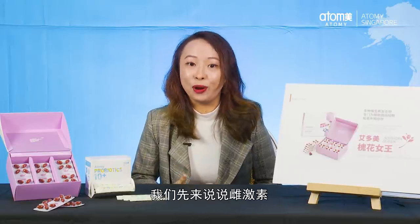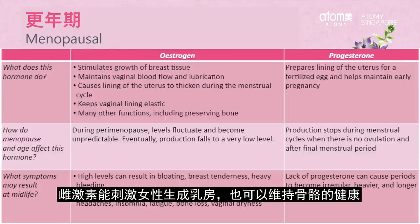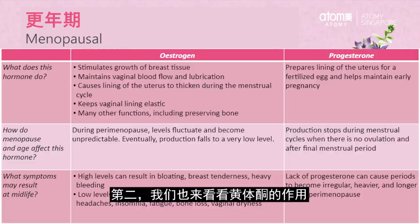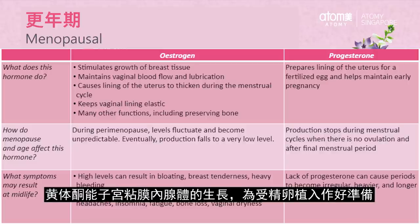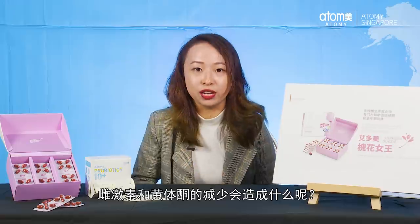So let's talk about estrogen first. Estrogen actually helps to stimulate the breast tissue growth. It helps with our preservation of our bones. And secondly, I would like to talk about our progesterone and what it is for. Progesterone actually helps to prepare our lining of the uterus for the fertilized egg to actually maintain the early pregnancy. So what are the effects when there is a reduction in the estrogen and the progesterone?